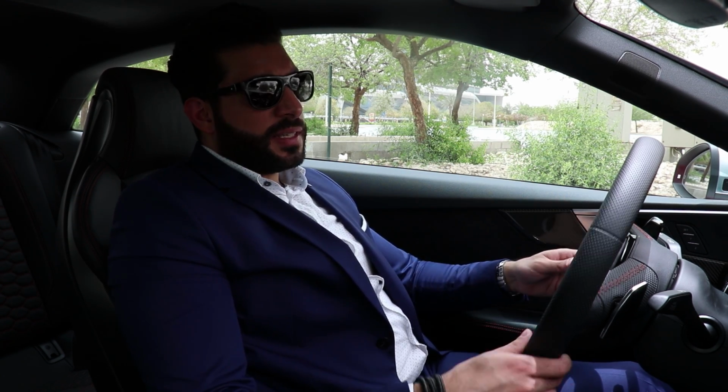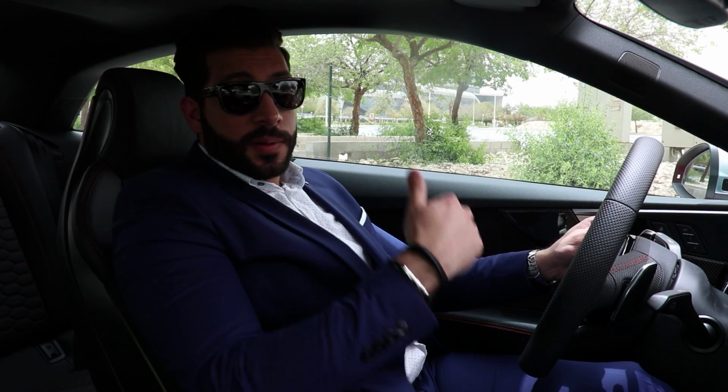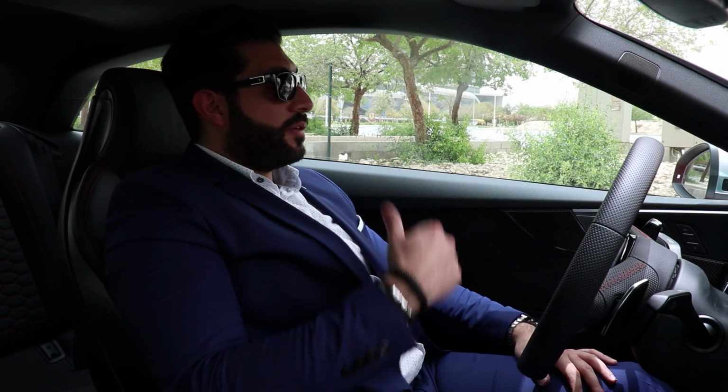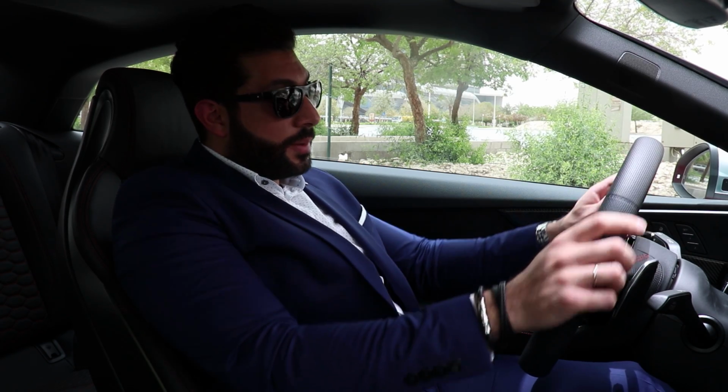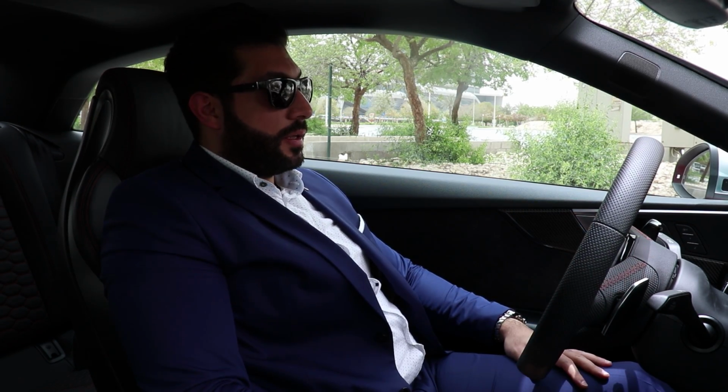The steering wheel, even in the highest setting, dynamic mode, which is supposed to give more feedback of the road to the driver, is too soft for my taste, I'm sorry. And the shape, I wish they made it thicker, and in Alcantara I think it works better.